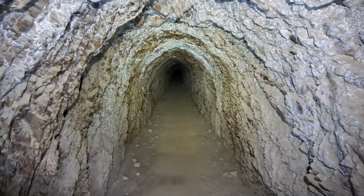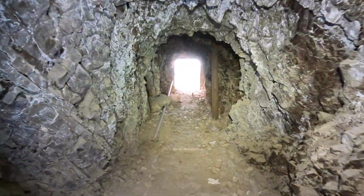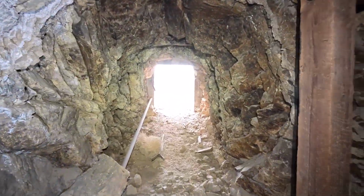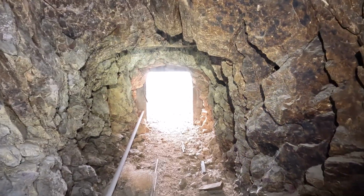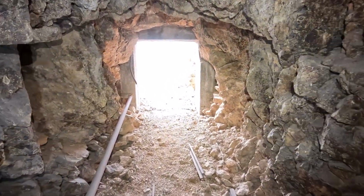Alright guys, so this is looking back at where the hoist is, and apparently we just connected to this portal, which is pretty interesting. So now we're going to go back to his car and we'll head to another mine.